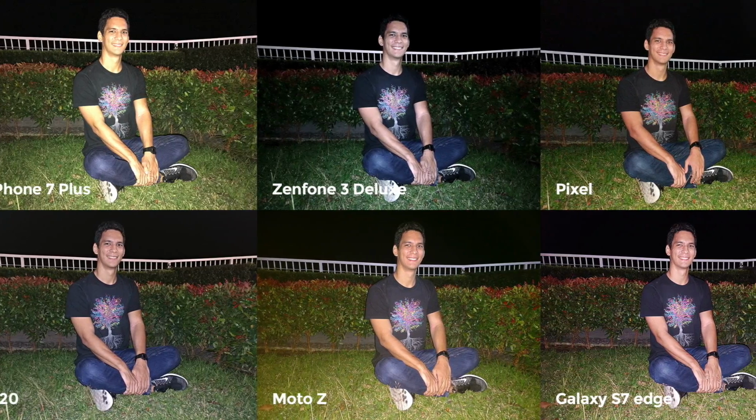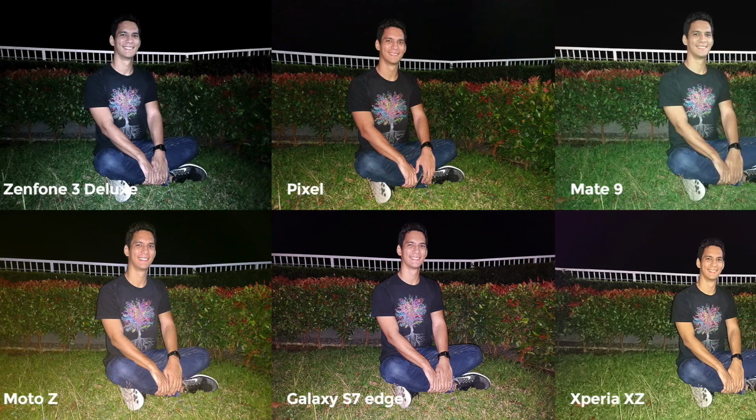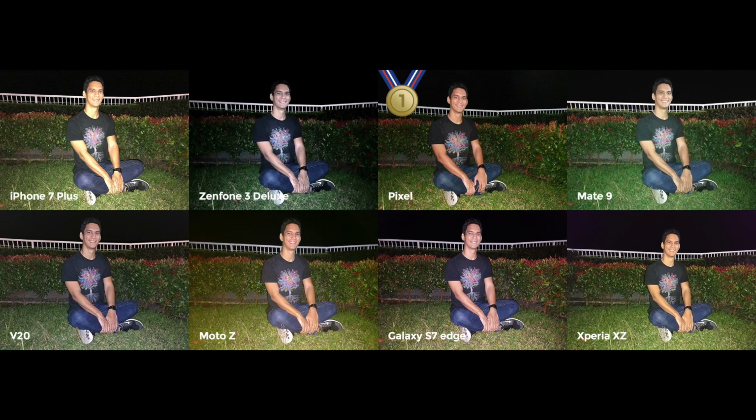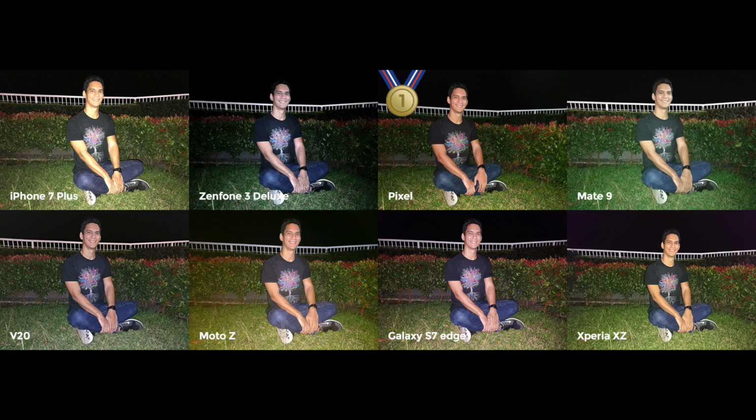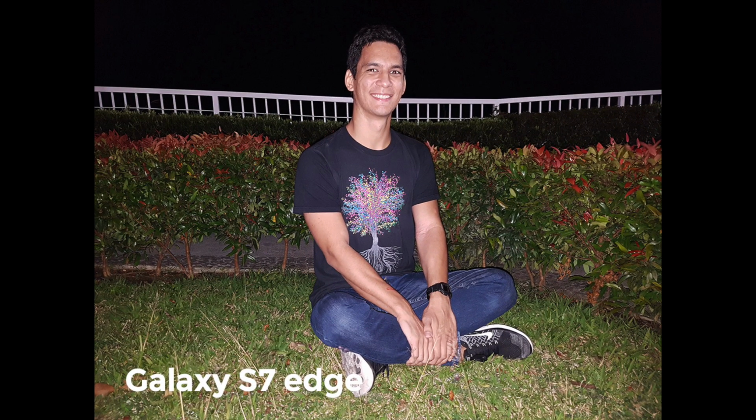The flash is there for a reason, so we also took it for a spin. The results are all out of whack, looking so much different from each other. The Pixel claims another win here as it has the only photo with evenly distributed lighting and the most accurate skin tone. The V20 comes in at second with a similar result, except colors were a lot more muted. The Galaxy S7 Edge lands in the third spot for its smart illumination of the background.